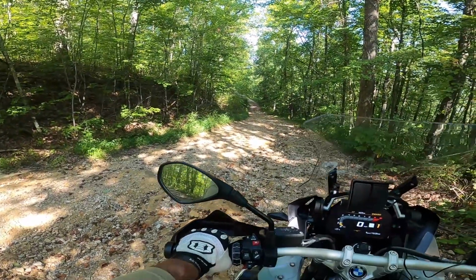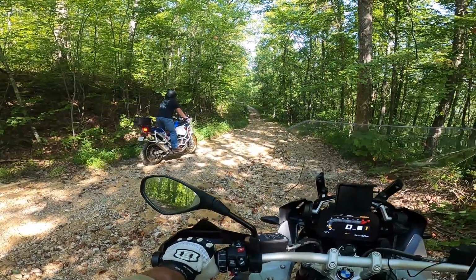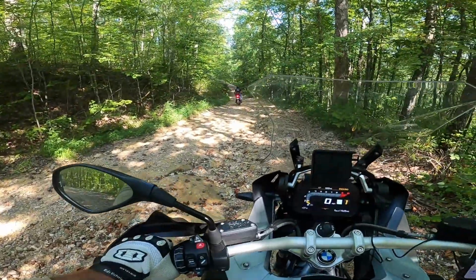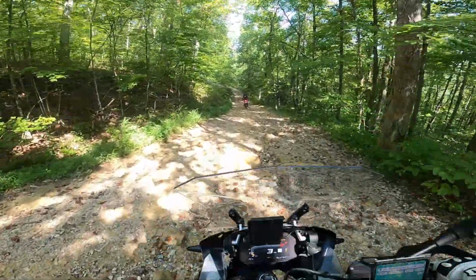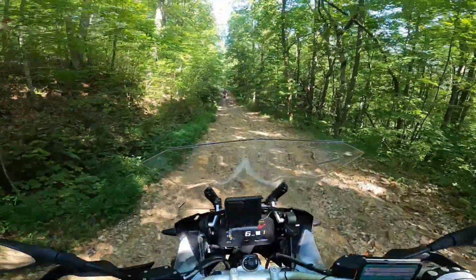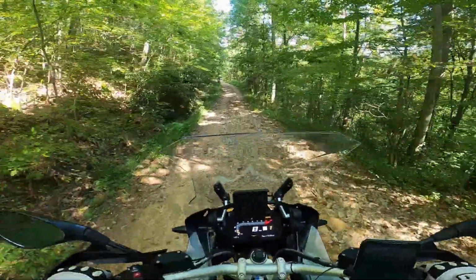The Big GS Adventure is absolutely outstanding on the highway, but I'm still getting used to the sensation of handling the weight on loose rocky descents. The mass that melts away into an afterthought on the pavement comes rushing back to the forefront of my mind in these sections. Fortunately, the brakes and electronics leave a wide margin for rider error, because I trend towards error.